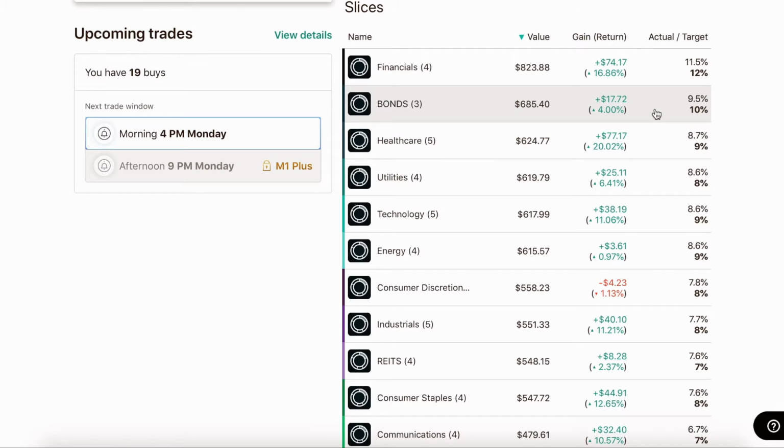Next, bonds. They're only up 4%. And they're in here just to stabilize this portfolio, not really to provide growth. Then you have healthcare, which is up 20%. Obviously, we all need healthcare. If you're sick, you're going to pay whatever you got to pay to get back to being well. So this was always going to be a bigger part of the portfolio. Then you have utilities, which are really stable. These are very similar to bonds, and you can see they're only up 6.4%. Technology is next. It's up 11%, and it's a lot of Apple in here.